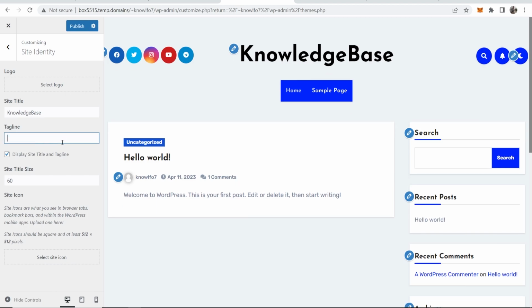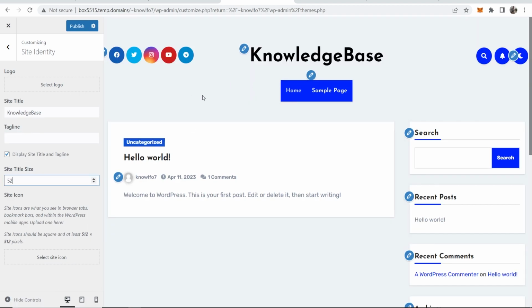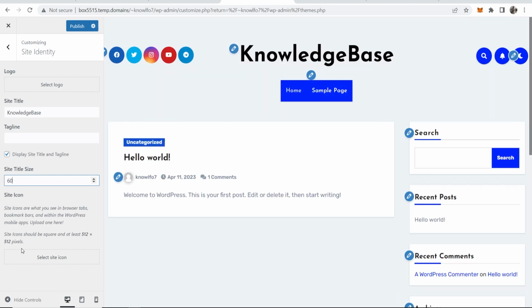I'm just going to remove this because we don't really need the tagline. You can then also change the site title size. So we can bring this down and you can see it's now updated, or I'm just going to leave it on 60, which is the default. And then you can also go into other stuff like selecting a file icon.